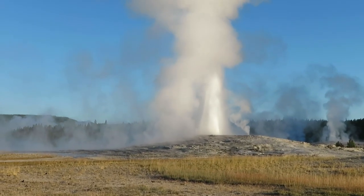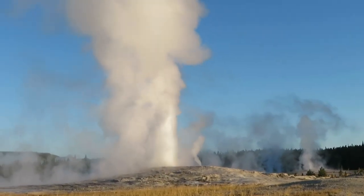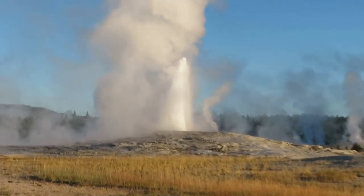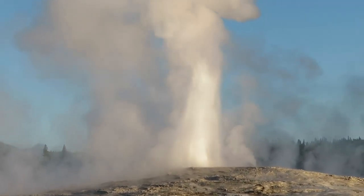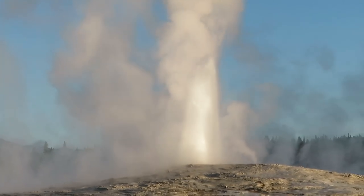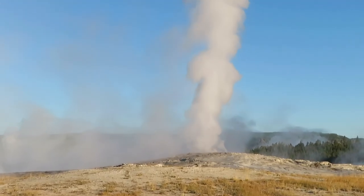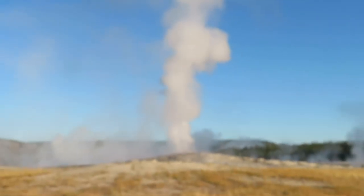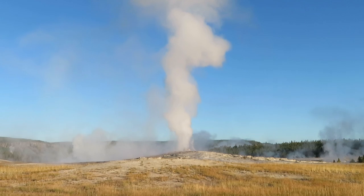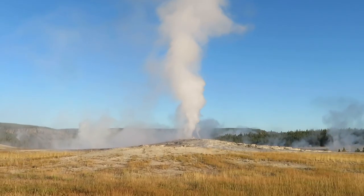The view is better from over on this side. Well, that was neat, but that wasn't as good as the first time I saw it. The steam, the high amount of steam, I'm guessing because of the cold air, kind of obscured the spout of water.